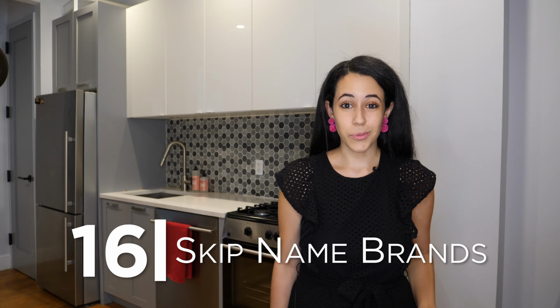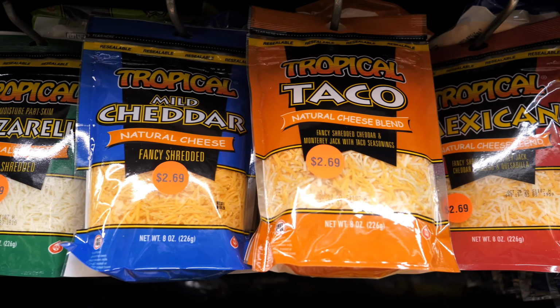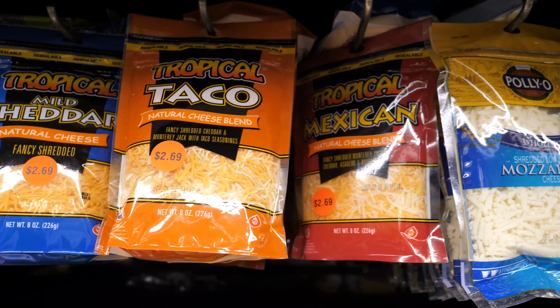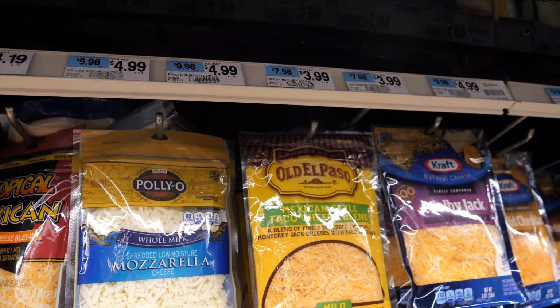16, skip the name brands. Rumor has it that these brands are oftentimes the exact same product as the one next to it. They come from the same factory, possibly, but they're just slapping a different label on there. So be mindful. There are certain brands that you might prefer. That's totally fine. Maybe certain things taste a certain way that you are really familiar with, but be willing to try other brands. Be willing to check what is the real cost per weight or per unit. And if another brand is so much more affordable, it's definitely worth it for certain things that you might not even notice the difference between the 2 products with the brand.